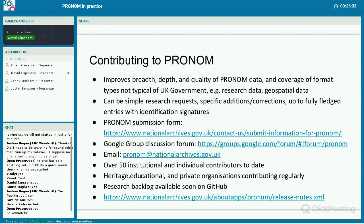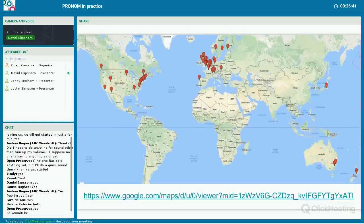Anyone who contributes, we publish attribution on our release notes list, and the link is at the bottom there. And just to illustrate the breadth of contributions so far, there's a lot in Western, Central and Northern Europe, with scattering in Australasia and also North America. So if you're out there watching and you'd like to contribute, particularly from South America, Africa, and Asia, please go ahead. We'd love to hear from you. On that note, I'm going to hand over to Jenny to talk about how she went about contributing to PRONOM.